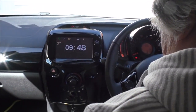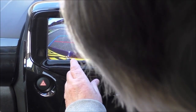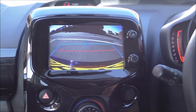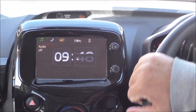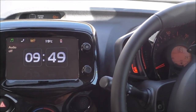The other great thing that we both find an extremely good idea is this reversing camera. You put it into reverse at the bottom there and you can see exactly what's behind you. Put it into normal gear and forward, and that drops off. Even if you play music, it still carries on playing music. Yeah, that's good.